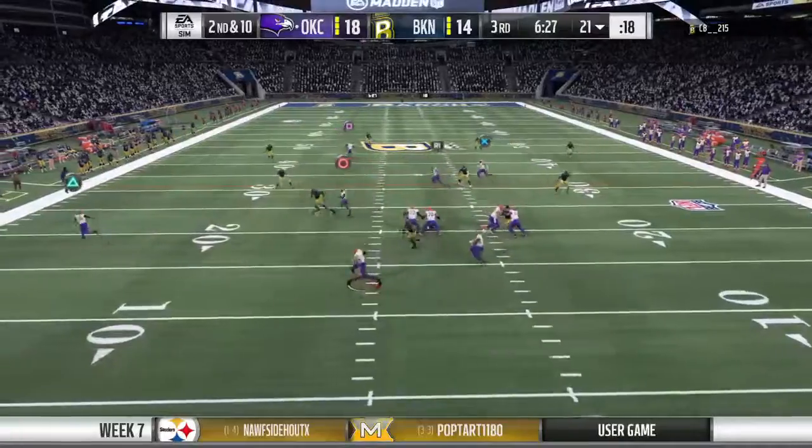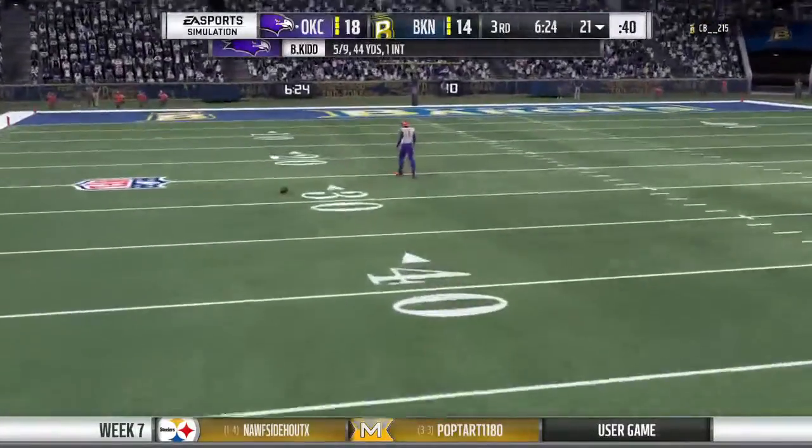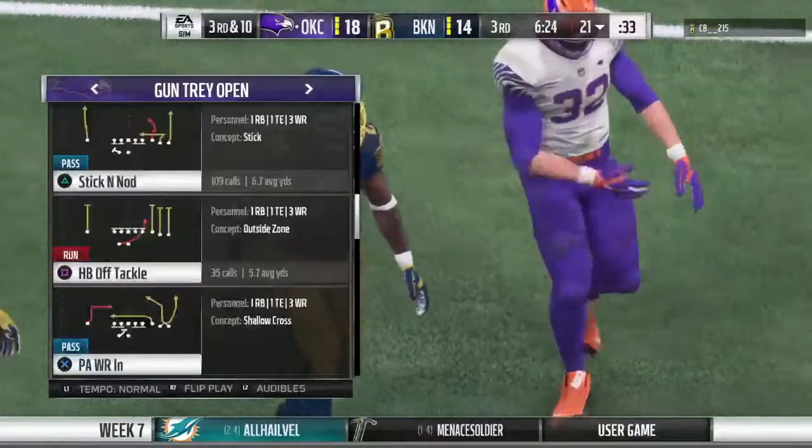To throw here on 2nd and 10. Forced out to his left. It's incomplete. Took a shot, couldn't connect. Jeff Swain, the intended receiver. And it'll bring up 3rd down.